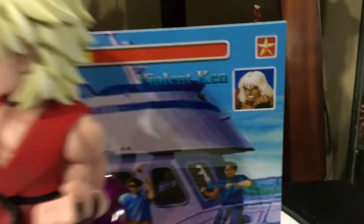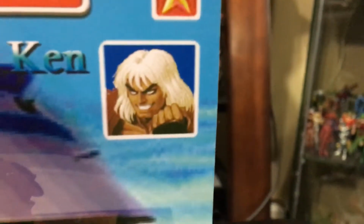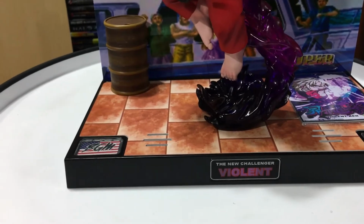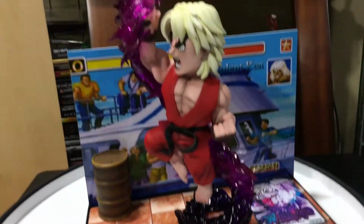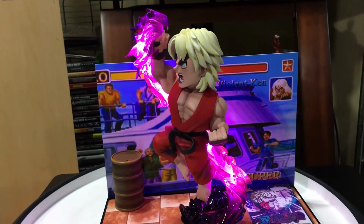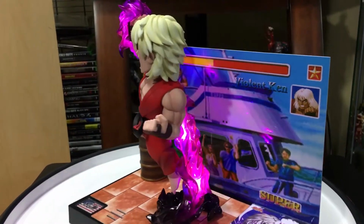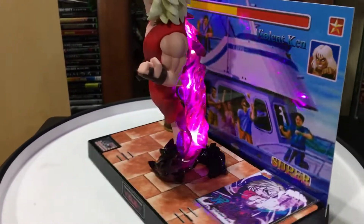And even the background thing is slightly different because it actually has the Violent Ken caricature on the screen. Well, let's get to him. It's this Ken's background. I don't know if this is too loud, but there's the music, so you can hear it. Really cool with the Violent Ken purple flame.